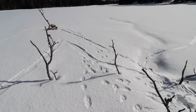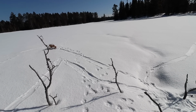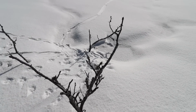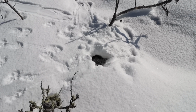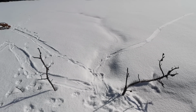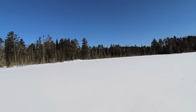You can see where their tails have been dragging along here. This is a long winter for them. They're probably getting kind of hungry with the supply they have underwater. Oh, yeah, see that hole? It's frozen right now, but that's one of the ways they've been coming up. Almost there.